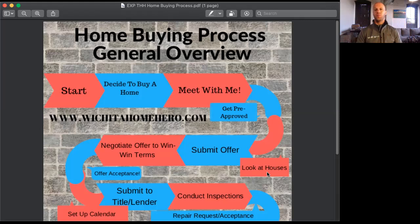And what can really help you tremendously, we found, is that I know a lot of people are on a lot of different websites, and if you use Zillow and Realtor.com, they're very user-friendly, but they tend to have a lot of bad data, inaccurate data. So if you use those sites in conjunction with our site, wichitahomehero.com, that gives you the most accurate listings up to date. You also have us as an agent on the back end.